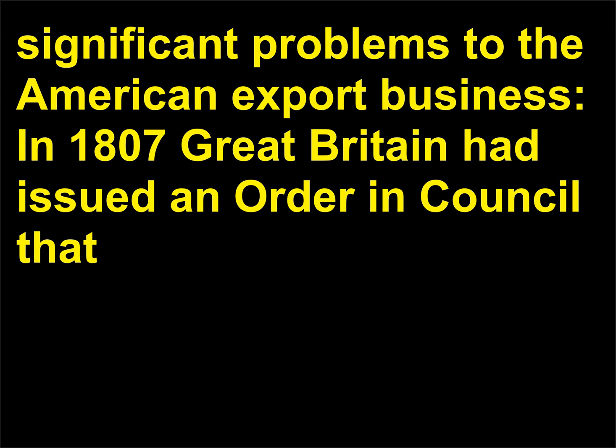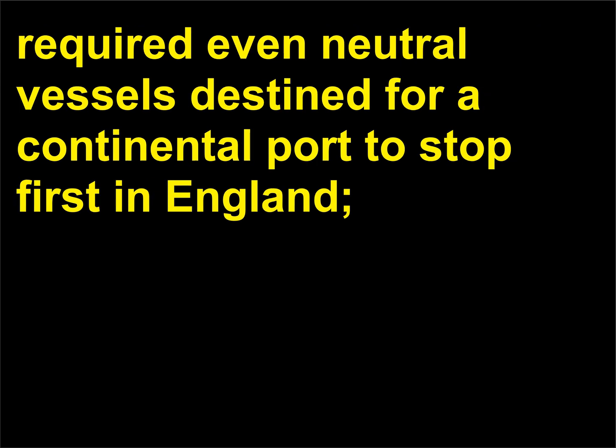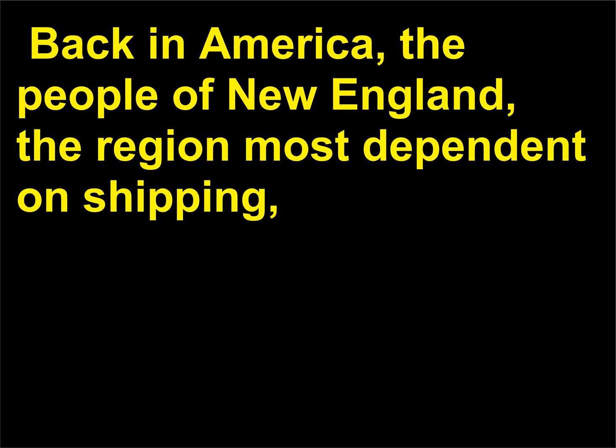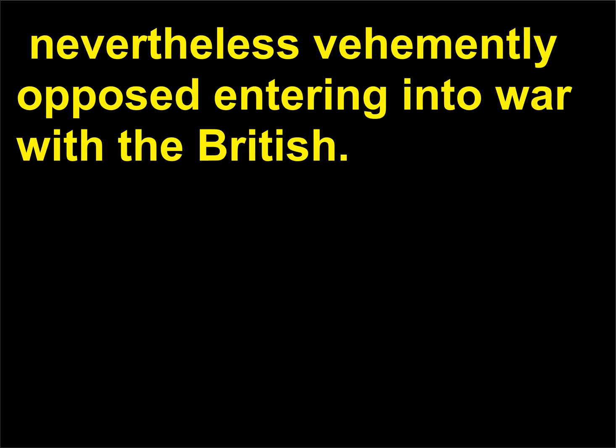In 1807, Great Britain had issued an order in council that required even neutral vessels destined for a continental port to stop first in England. Napoleon countered with the Milan Decree, which stated that any neutral vessel that had submitted to British search be seized. Back in America, the people of New England, the region most dependent on shipping, nevertheless vehemently opposed entering into war with the British.